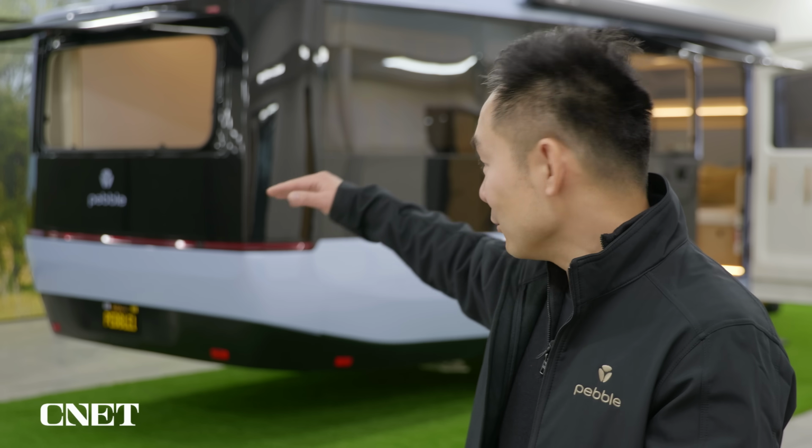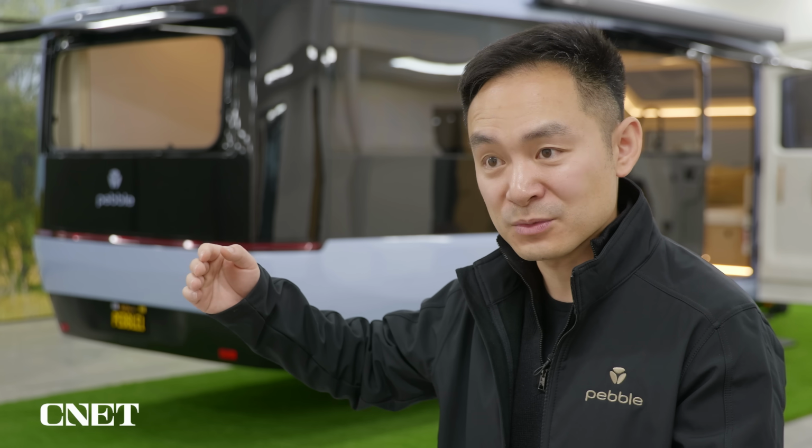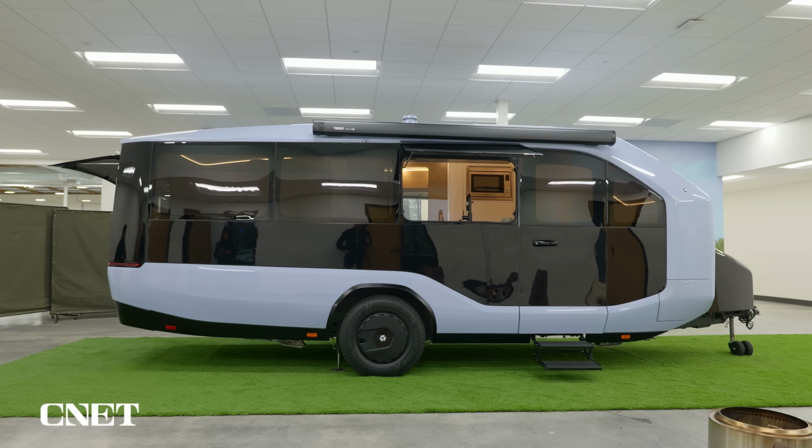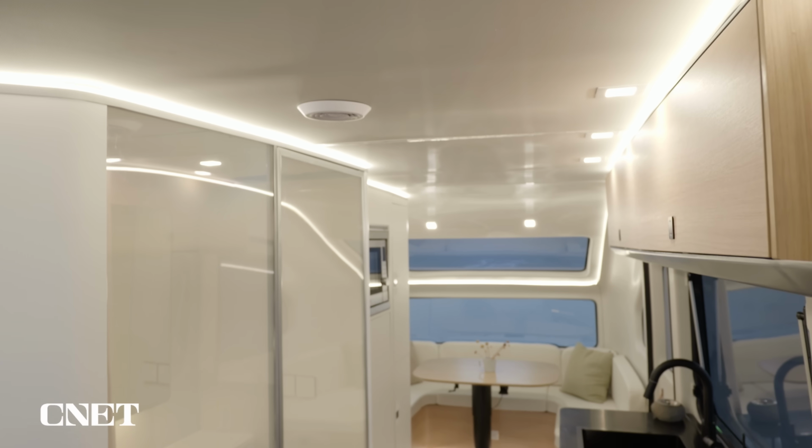details have all changed. We now have a window that opens up, which is one of the biggest feedback from our customer, is they want more than one awning window to create that airy feeling. And we fixed the overhead cabinet inside so the door opens up now instead of opening down.